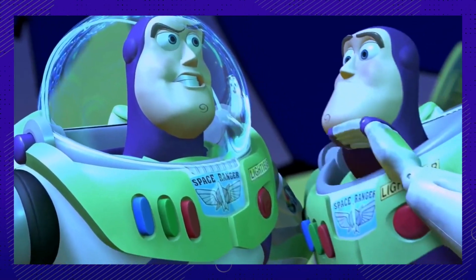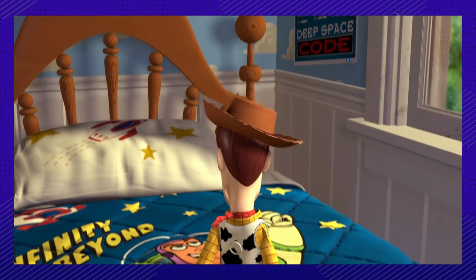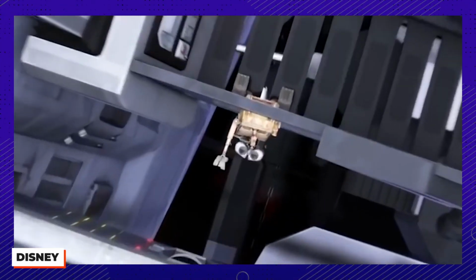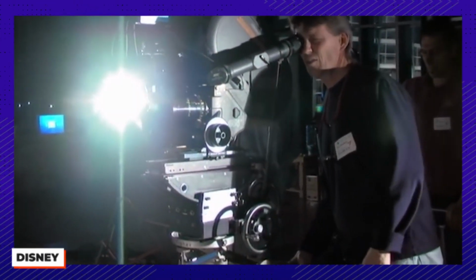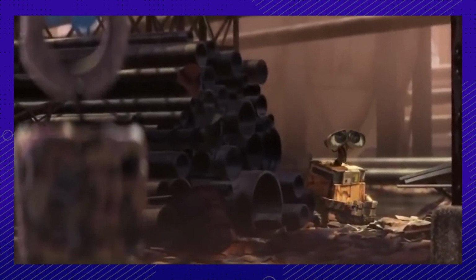Number 10. Toy Story had very limited movement when it came to swiveling around, but now there's as much freedom with moving the camera as there is in live action. WALL-E changed everything. The first act was meant to feel like it was an actual camera operator shooting. It took time for the camera to find the action of the shot and then refocus on the characters.